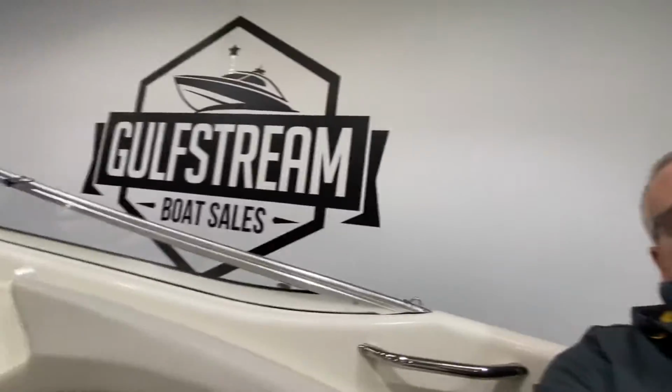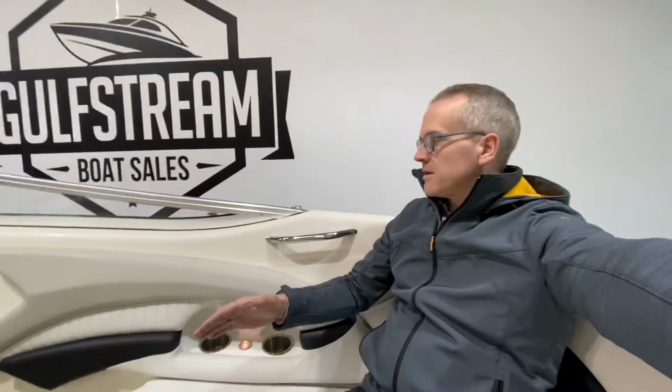I should say the gunnels come up really high, so you're sitting well down inside the boat. So, turn the camera around. Whenever you're sitting back here, the gunnels come up to shoulder height. So again, such a big boat obviously, but if you've got anybody who's a bit nervous of the water, your passengers are going to feel very safe and secure inside this boat.